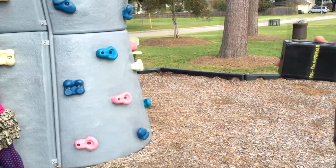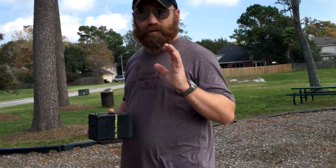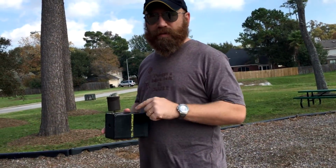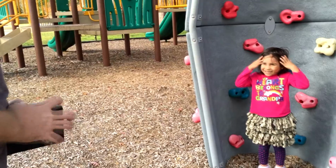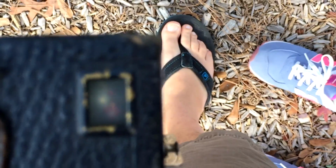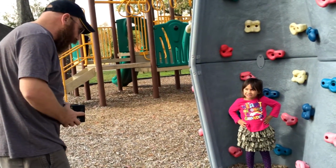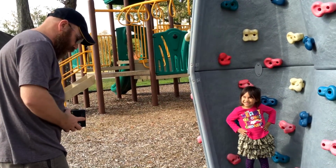All right, the key to getting a decent picture with this thing is that whatever you're taking a picture of and the camera both have to be perfectly still. So I'm finding her in the viewfinder. There's Dr. B in the viewfinder, being still like a good girl. All right, so shot. You ready? 1, 2, 3.